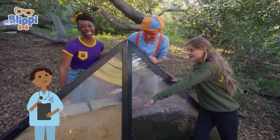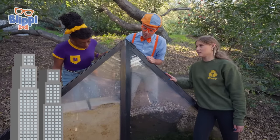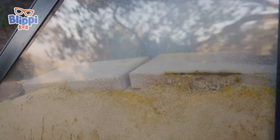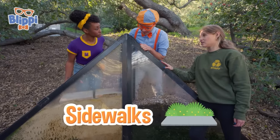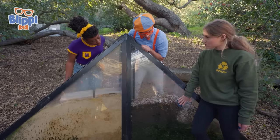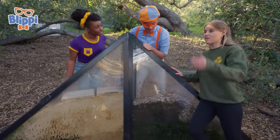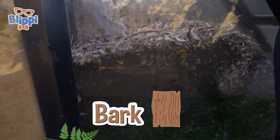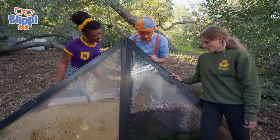Well, this side is our sick city soil because it doesn't have a lot of nutrients in it. Oh, yeah. Look, there are some concrete blocks on the top. That probably is not too good for the soil. No, that actually represents our sidewalks in the city. Whoa. And what about this one over here? So this is our healthy soil. That's the type of soil you're gonna see out here at Tree People or around on hikes. Yeah, look, there's some leaves, some bark, and it's definitely green looking. Yeah, looks nice and healthy.